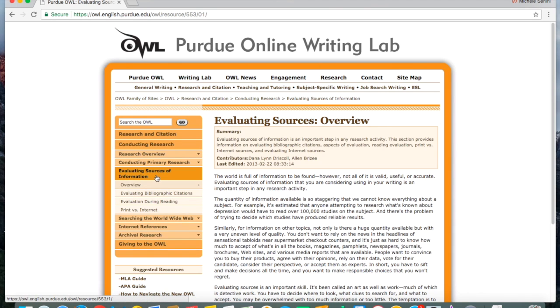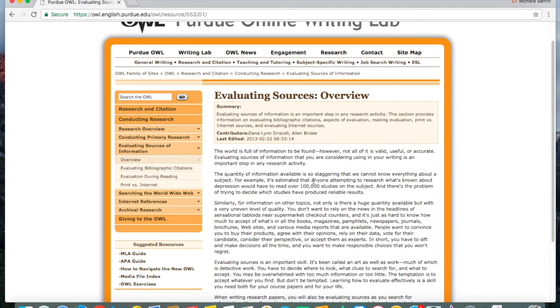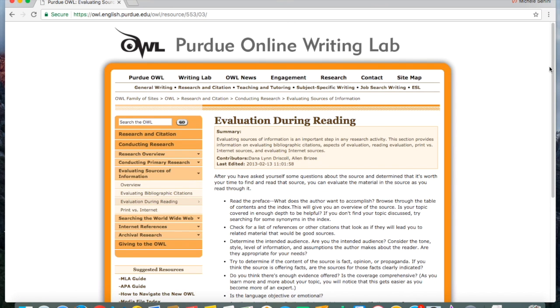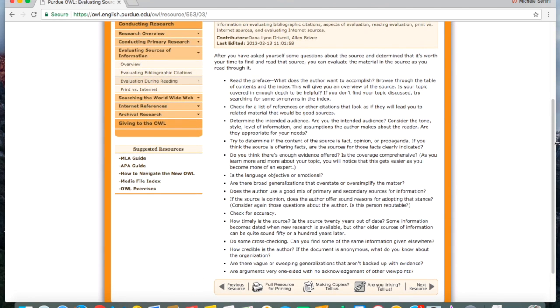So you can see right here, I'm at the evaluating sources of information. And right now what they're showing me is a basic overview that talks about how to evaluate sources. And again, there's how to evaluate citations, evaluation during reading, print versus internet. I want to click on this one right now and highlight what you should be looking for as you are conducting your research. So they have a wonderful list here of bullet points that remind us of some of the things we should be looking for.